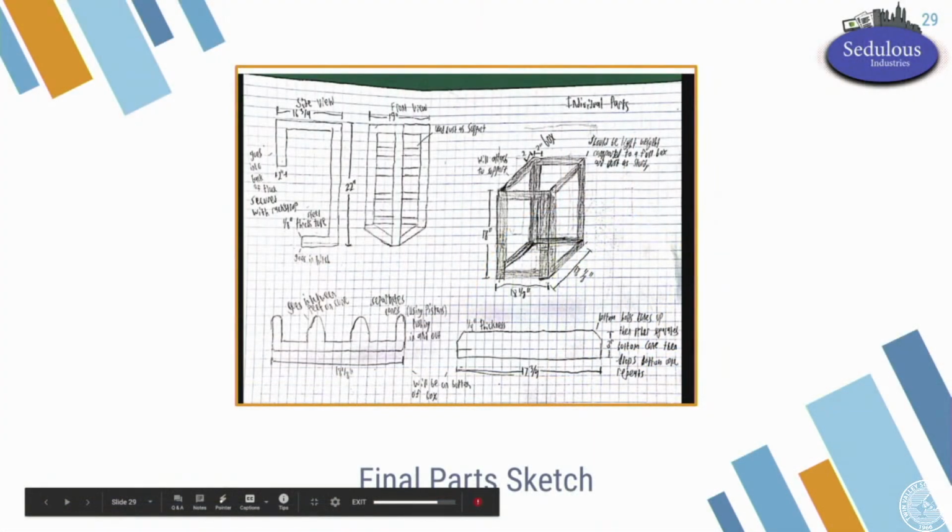Same with this one, we changed it for our chute. Once we developed it more, we realized we wanted it to be lightweight. So we just used some angle iron instead of sheet metal going all the way around, which lightened up our chute. And we refined our frame also.